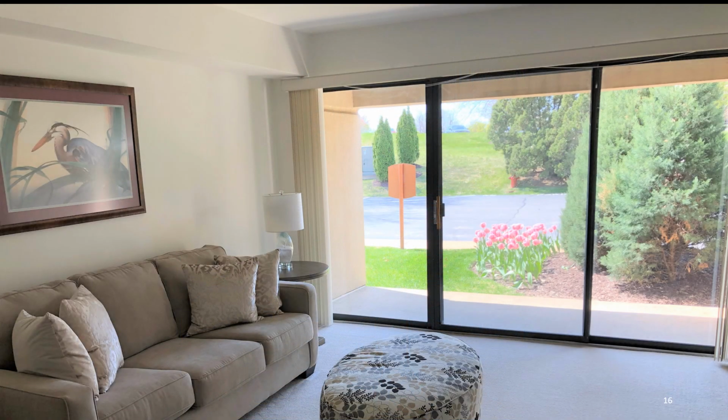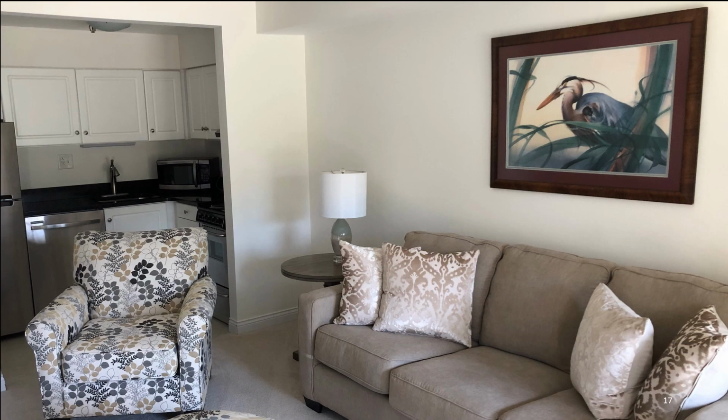There are three styles: studio, one bedroom, and two bedroom. Studio apartments have a sleeping area with a generous closet in an alcove off the living room. One bedroom apartments like this display have a lovely living room with a door opening to the bedroom on one side. Two-bedroom apartments are identical to the one-bedroom style, but with a second bedroom, closet, and bathroom across the living room from the first. And they also have laundry facilities.